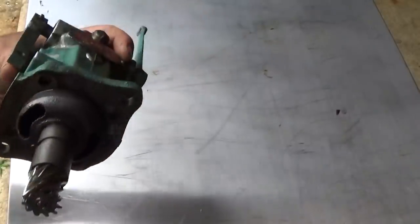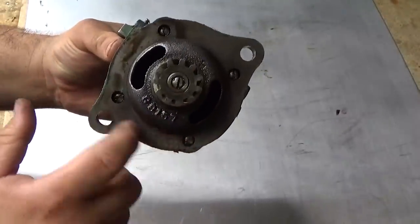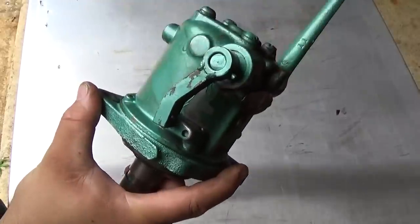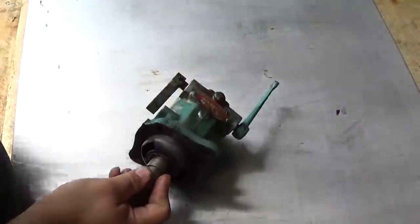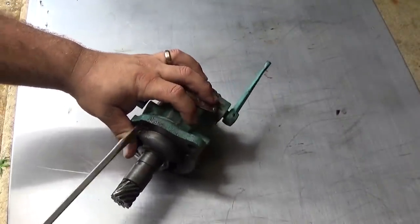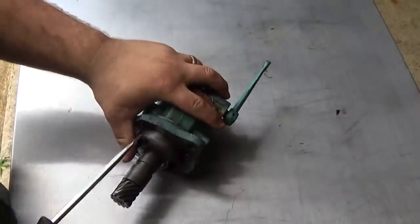So, let's go ahead and pull the guts out of this thing. It should be pretty easy. Looks like we got 4 screws, 1, 2, 3, 4. And I imagine the whole top housing will lift right off. I hear there's some stuff shaking around in there. So, let's see. Did I grab the right screwdriver? No, I didn't. Oh, there it is. Okay.